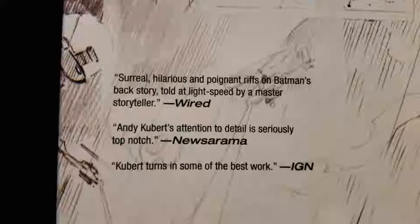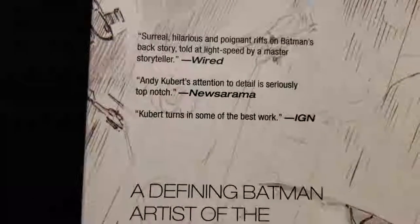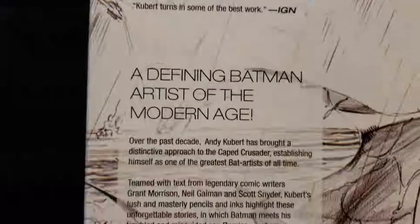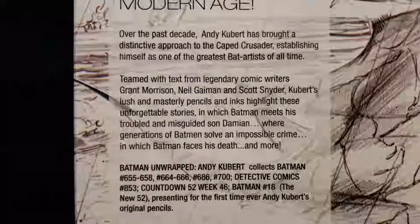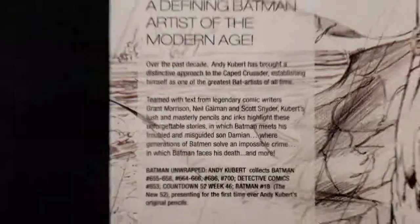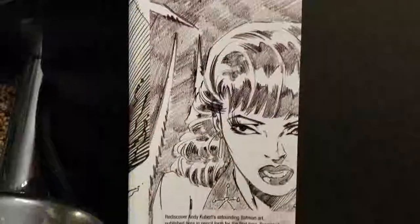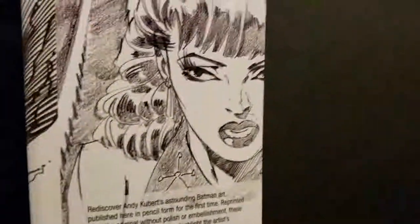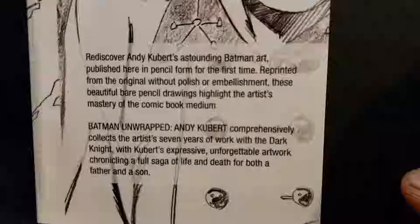Surreal, hilarious, and poignant. Riffs on Batman's backstory told at light speed by a master storyteller. It's just different stuff this says. A defining artist of the modern age. You can pause it there and read that. All right. Let's open it up and then we'll see the inside of the dust jacket. That's cool. He's got a nice style because it's almost like he's doing different eras of Batman in this story. You can read that here.